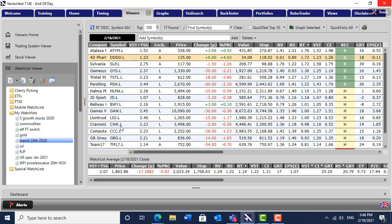Games Workshop, Lion Trust, JD Sports, Halma, Pershing Square, Tristel, all bought way back last April. An awful lot of money sitting on the table there. Okay, when it's time to sell, you won't want to. Just remember that. I don't mean to be dogmatic, but I just want to try and get it through.